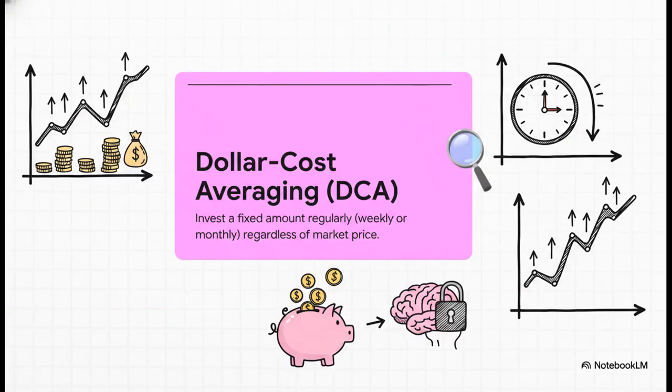So what in the world is dollar cost averaging? Well, instead of trying to do the impossible, which is time the market, you simply invest a fixed amount of money on a regular schedule. Every payday, every month, whatever it is. What this does is it means you automatically buy more shares when the price is low and fewer shares when the price is high. It's a super disciplined approach that completely removes emotion from the equation.